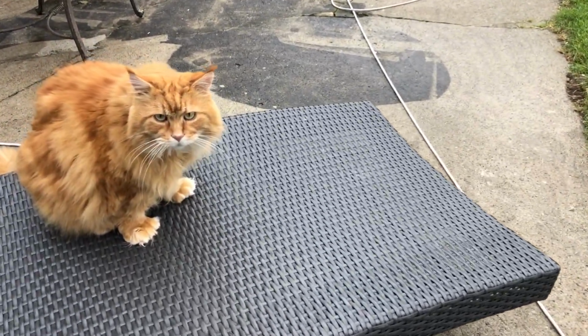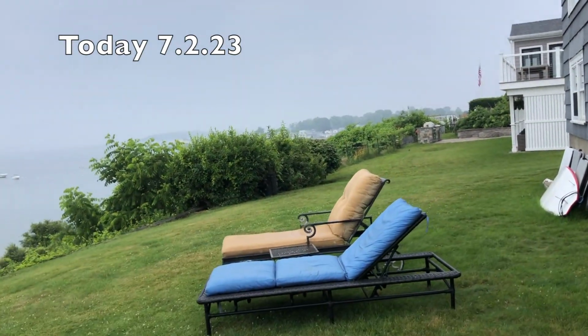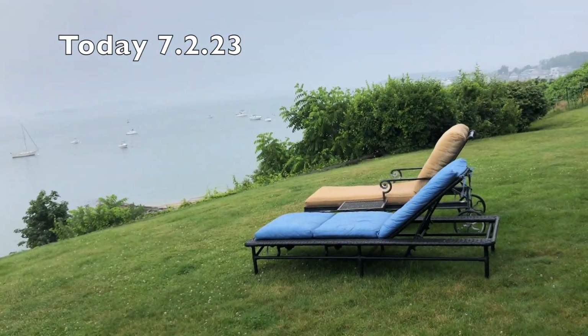They say Maine Coons are helpers, but they're not really helping me bring in the cushions. Yeah, a lot of cushions to bring in because we are having a gathering, and I'm going to try and do my best to keep them as dry as possible.